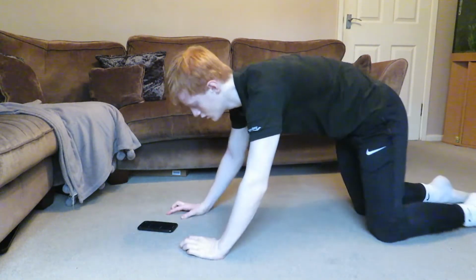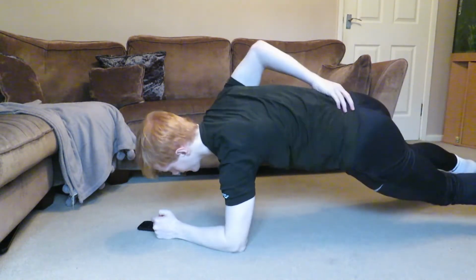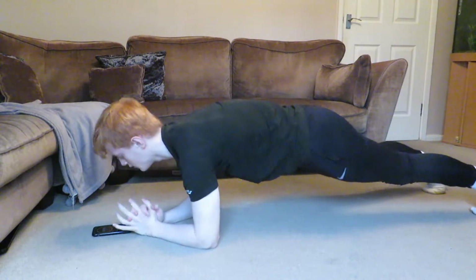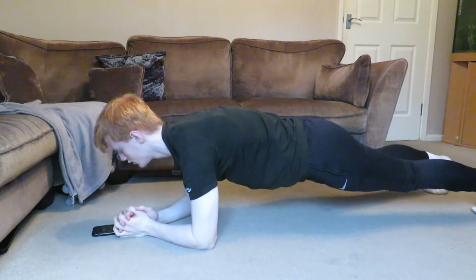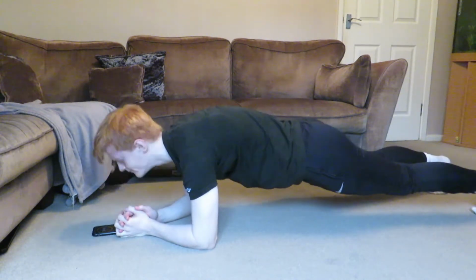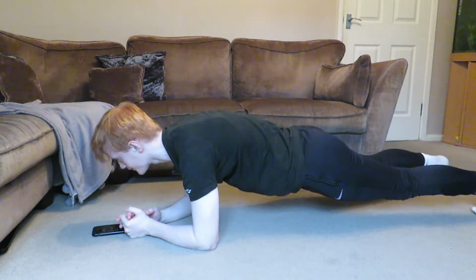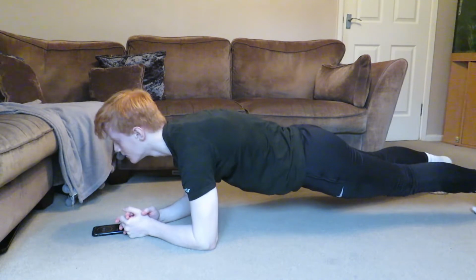The plank is one of the best exercises for you. At some point on social media, you've probably seen some sort of fitness guru promoting this simple exercise because of the amount of benefits it gives you. And although you can't just do it once and have a six-pack, just doing this exercise for 1 minute per day will give you good results.